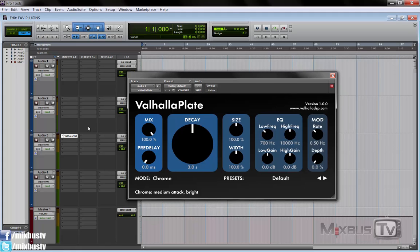But when I need other algorithms like rooms, halls, chambers, in that case it would still be Valhalla, but the VintageVerb, just for general purpose.